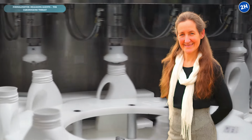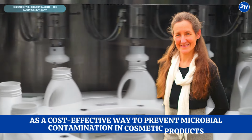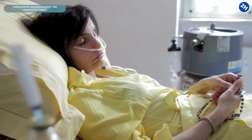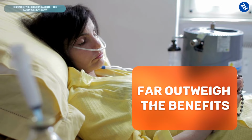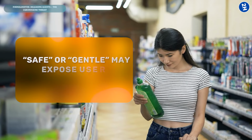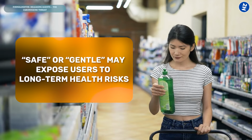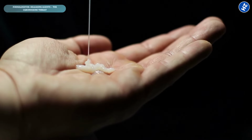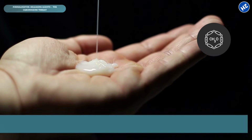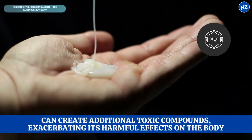O'Neill notes that manufacturers often use these agents as a cost-effective way to prevent microbial contamination in cosmetic products, but the potential health consequences far outweigh the benefits. This slow release means that even products labeled as safe or gentle may expose users to long-term health risks. Furthermore, formaldehyde's potential to react with other chemicals in shampoos can create additional toxic compounds, exacerbating its harmful effects on the body.